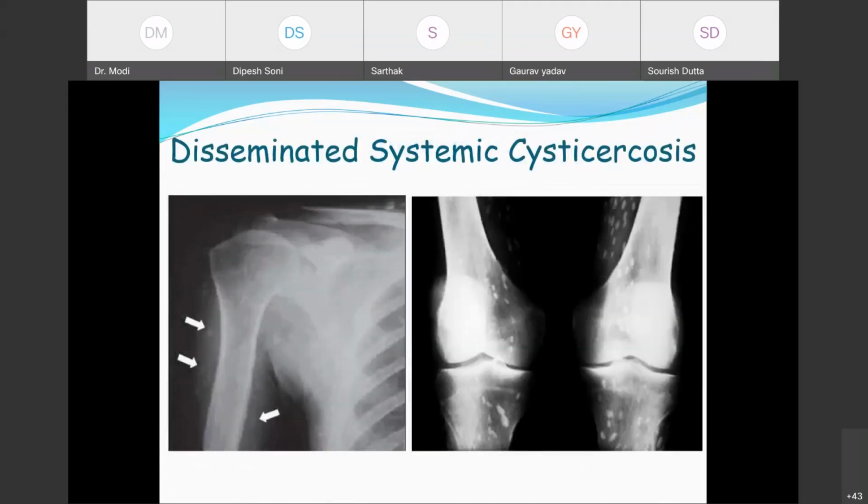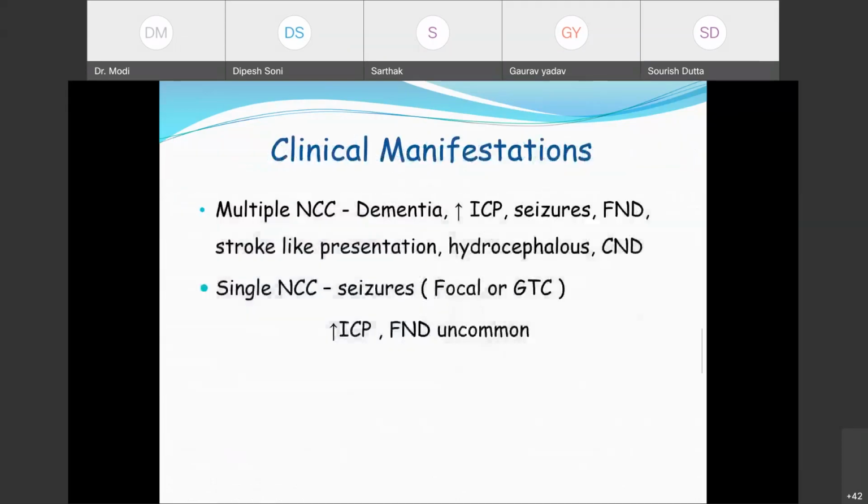And this is what I was talking about in yesteryears. This is how we used to diagnose cysticercosis. We used to get X-rays, try to find out evidence of cysticercosis to label the patient as neurocysticercosis and give albendazole therapy, right? So that had been the evolution of science over the years.